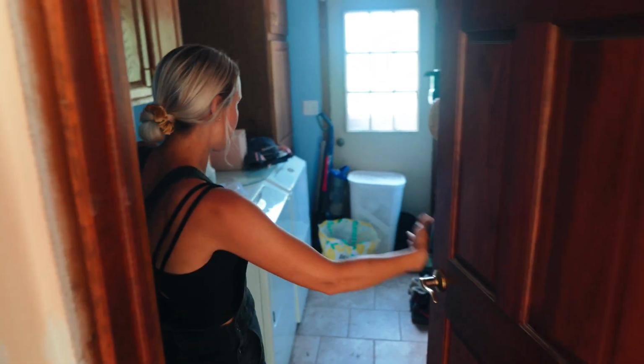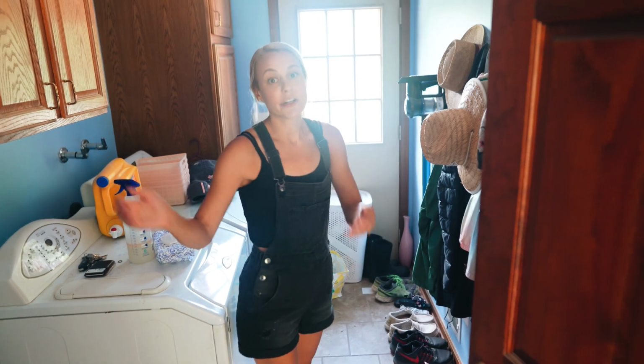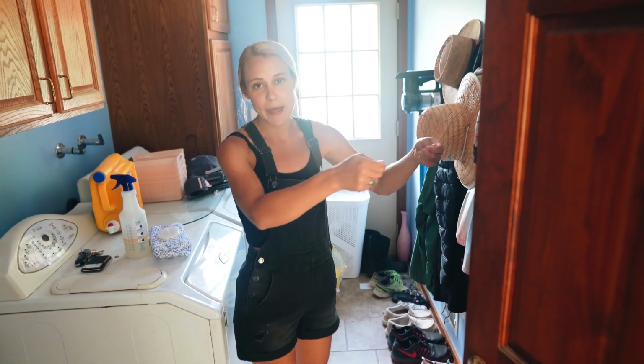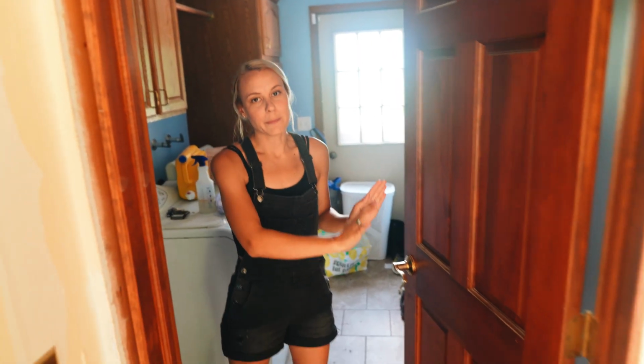You come in from the garage right here, it's fine. But adding another couple feet this way, we can do built-in lockers. When the girls come home from school, they can hang up their backpacks, shoes, boots, everything. So I think that room's gonna be really important for us.